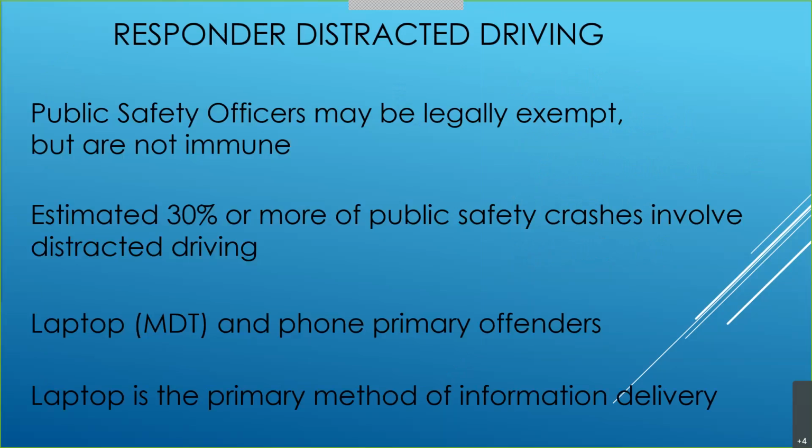Public safety officers may be legally exempt from the distracted driving laws, but we're not immune from the psychological, physiological, and physics of it. It's estimated that more than 30% of public safety crashes involve distracted driving. NHTSA also estimates that 94% of crashes nationwide, public safety and regular motorists, involve some sort of distracted driving. Currently, the laptop and the phone are the primary offenders for public safety. And the laptop has become the primary method of information delivery.